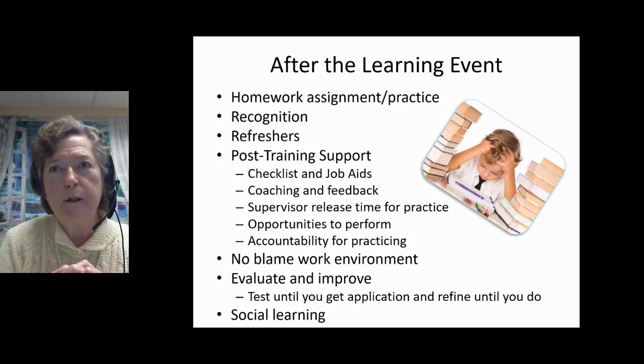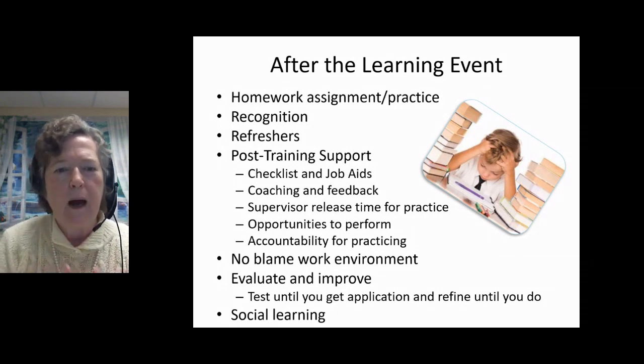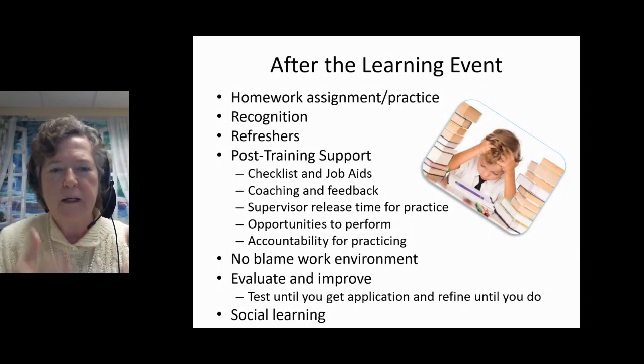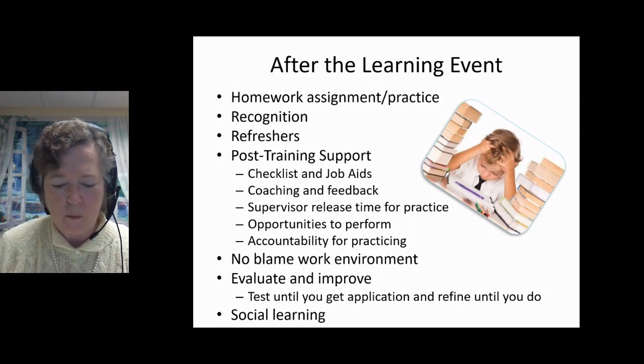And then we want to go back to our evaluation, collect the data, and improve our whole training system. And also, we want to see how that application is going. And then we remember it's the training, not the person. So if application isn't happening, we have to keep trying to experiment until it does. And then we also need to incorporate more social learning again.